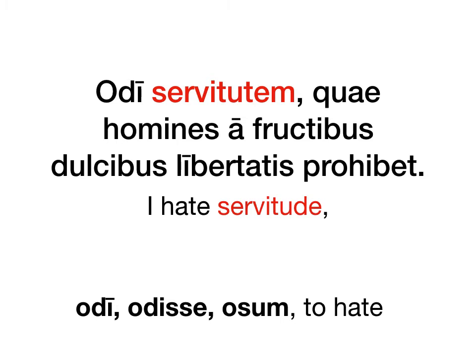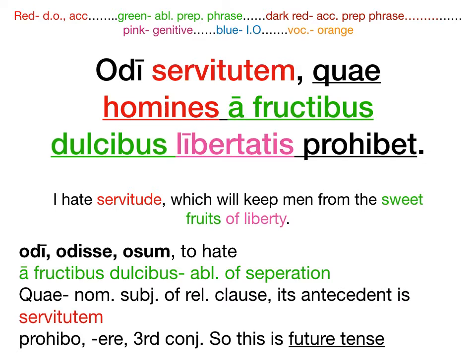I hate servitutem. And then, oh, we have a comma and a quae. What kind of realm are we entering once we cross a comma and see a form of qui, quae, quod? Well, it's probably a relative clause. Quae homines e fructibus dulcibus libertatis prohibet. So it looks like our main clause is literally just I hate servitude. That's the whole main clause, and then we're going to expand a lot on servitude in the relative clause that follows. So, quae homines, let's see, I hate servitude, which, tell me more about the servitude, which prohibet. That's actually future tense, prohibebit, second conjugation. So, will keep, or prohibit, keeps good, keep direct objects. So, homines can be a direct object, will keep men, fructibus dulcibus, from sweet fruits of liberty.